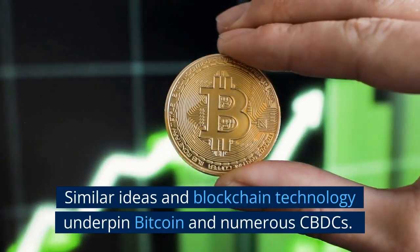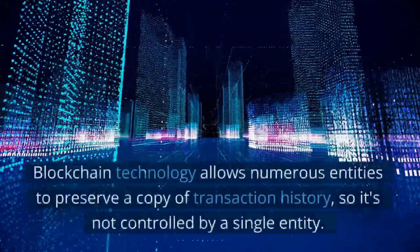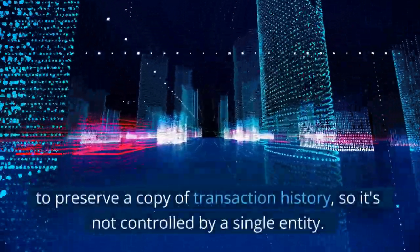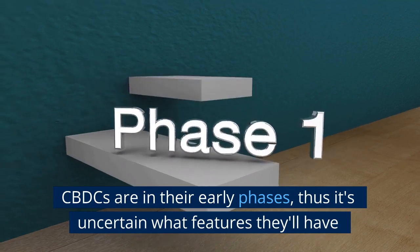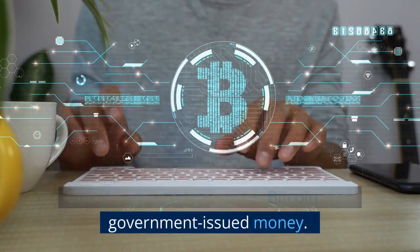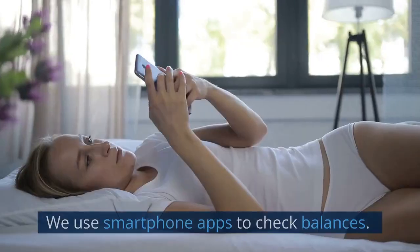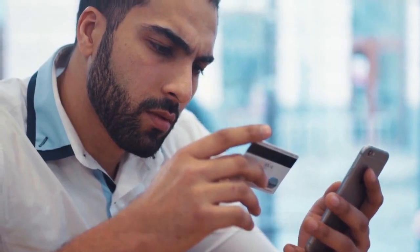Similar ideas and blockchain technology underpin Bitcoin and numerous CBDCs. Blockchain technology allows numerous entities to preserve a copy of transaction history, so it's not controlled by a single entity. CBDC facts: CBDCs are in their early phases, thus it's uncertain what features they'll have. CBDC is often compared to Bitcoin and government-issued money. Digital money dominates our world. We use smartphone apps to check balances. We buy with credit cards.